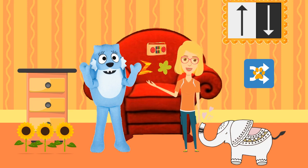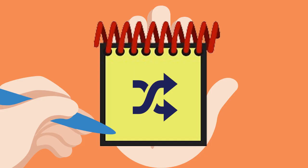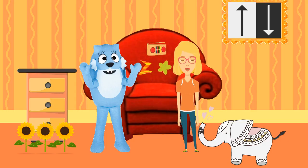You know what we need, our Maddie F. Handy dandy notebook! Notebook, right. So, twist. For twist, we draw a curvy arrow, then another one on the bottom, then twist. Wow, great drawing, Maddie. Thanks, 2D.